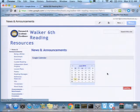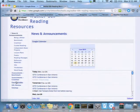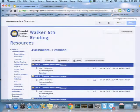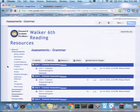So 6th grade reading, here was their calendar. You can see down the side they had all their lesson plans, these are assessments and things. They had forms and kind of kept it all together in a file cabinet.